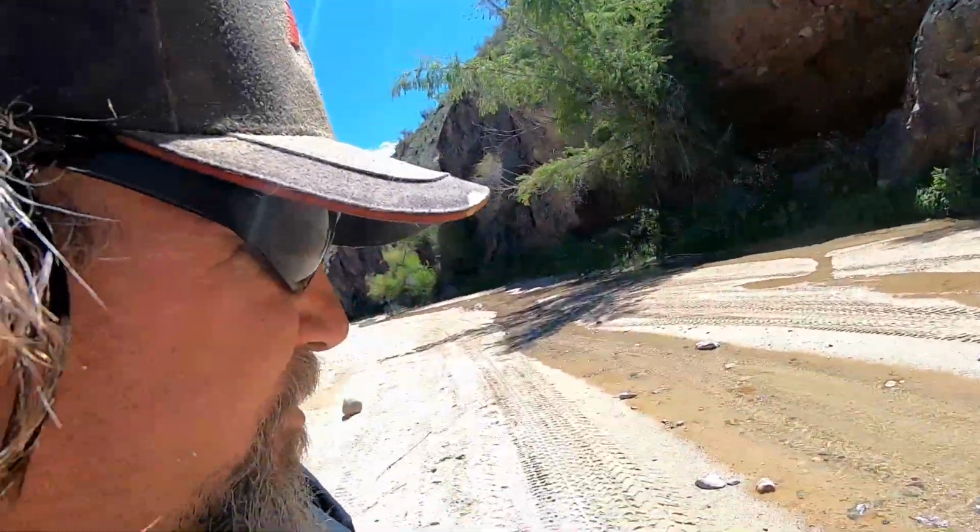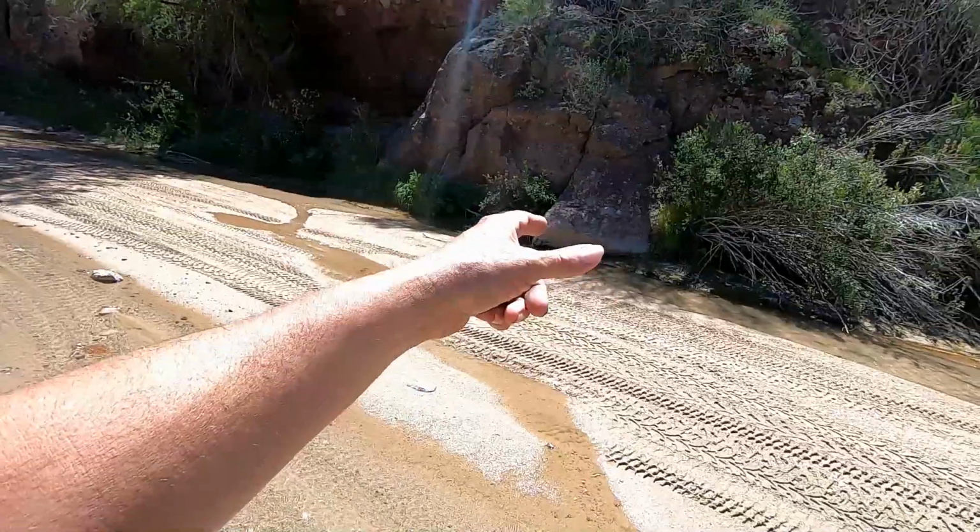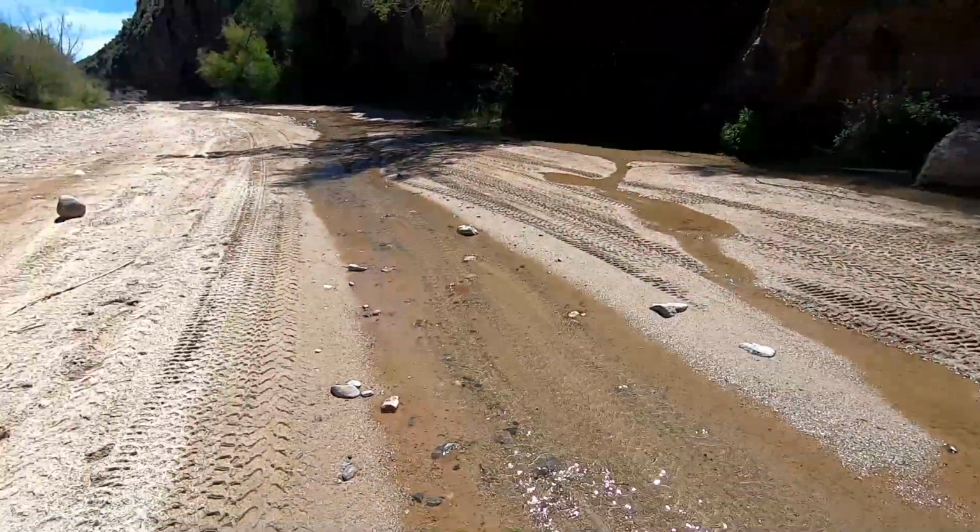Pretty cool. Sure, there's some gold in this old river, but man, I wonder how far down bedrock is. I mean, there's bedrock there, so it can't be too awful far. All right, we're gonna hop on the buggy, and I'm gonna film going up into this box canyon.